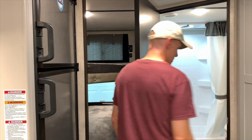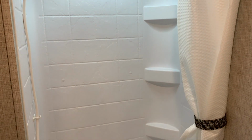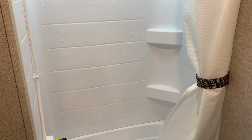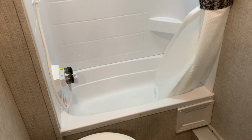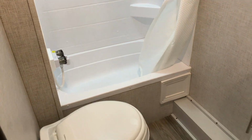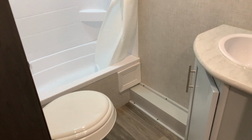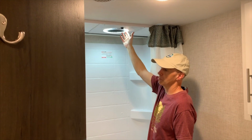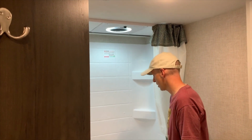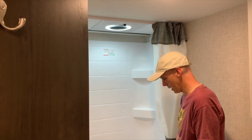Next thing to look at is the bathroom. So the bathroom is a pretty full dry bath here. It has the shower unit, which is a full surround. Pretty nice sized tub, so if you have to wash kids or dogs or pets or whatnot, you can wash them in there. Ours came with, from the factory, special ordered a Max Air fan. This is a mini fan, but it has the LED lights, so that gives a lot of light in there. Shower curtain, etc. So a nice dry bath.